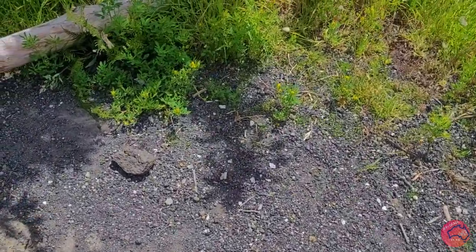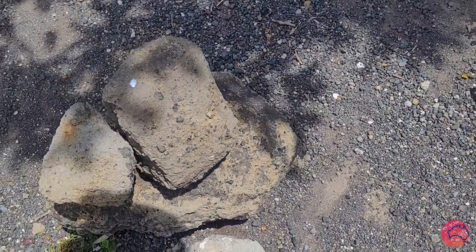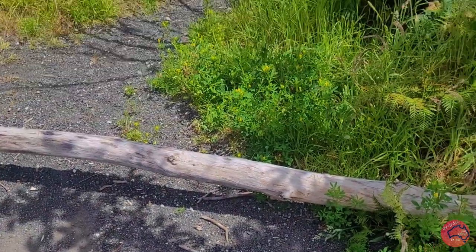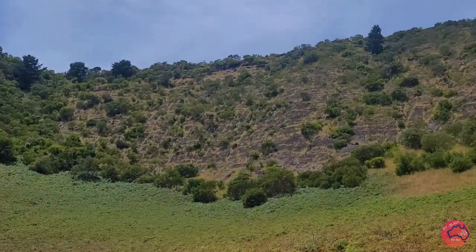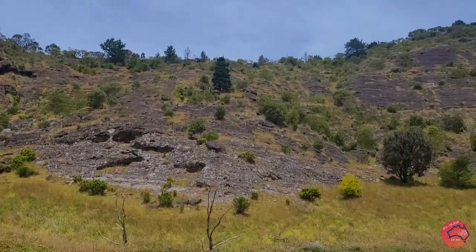Alright, got to add a rock to the cairn. That was a big achievement getting down there. I think they need to make a cairn. And we're at the bottom. In the very bottom of the cold air of Mount Schank volcano. Or extinct volcano.